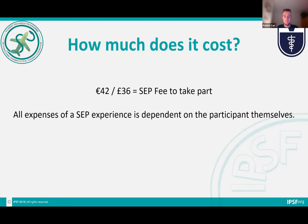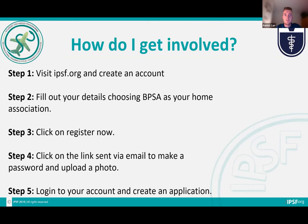So just on how to get involved and how to create an application, the first thing is to visit ipsf.org and create an account. You just fill out your details, choosing the BPSA as your home association. And then you click on register now. And after doing that, you click on the link sent via the email to make a password and upload a photo.